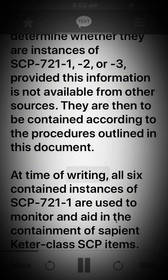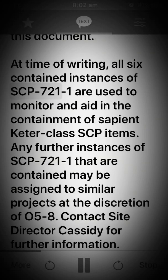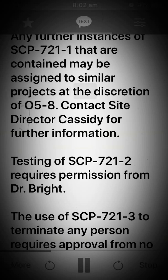At time of writing, all 6 contained instances of SCP-721-1 are used to monitor and aid in the containment of Sapient Keter class SCP items. Any further instances of SCP-721-1 that are contained may be assigned to similar projects at the discretion of O5-8. Contact Site Director Cassidy for further information.